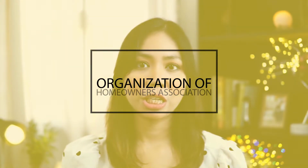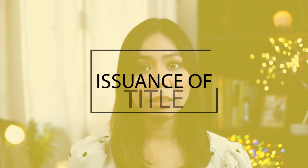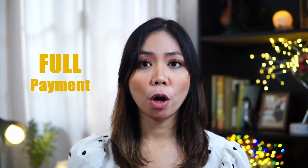Organization of Homeowners Association. The owner or developer of a subdivision project or condo project shall initiate the organization of a homeowners association among the buyers and residents of the project for the purpose of promoting and protecting their mutual interests and assisting in their community development. Issuance of title. The owner or developer shall deliver the title of the lot or unit to the buyer upon full payment of the property.